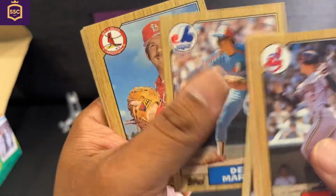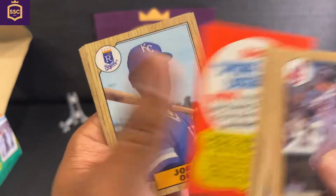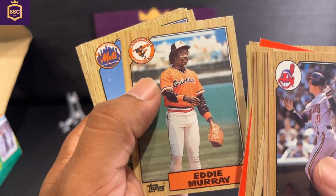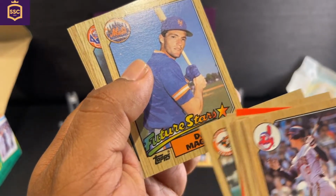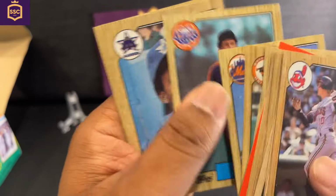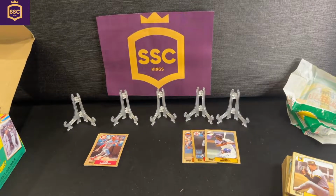Yep. I love the Canseco Gold Cup card in this set too. Eddie Murray, Hall of Famer right there. Dave Magadan, Future Stars. I mean, they basically reproduced these as part of the Bo Jackson, right? Yeah, they reproduced that in the new insert set for 2022 Topps Series 1 and 2.